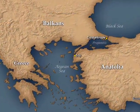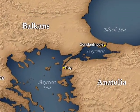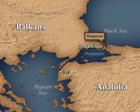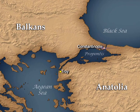The Balkans and Anatolia face one another across the narrow straits that connect the Black Sea with the Aegean, straits known as the Bosporus and the Hellespont, or Dardanelles. Control over these straits confers control not only over water traffic between the two seas, but also over land travel between Europe and the Near East, making this one of the most strategic and hotly contested locations in southeastern Europe. This was the reason why Constantine chose it for the site of Rome's eastern capital, Constantinople, and this is what made Troy wealthy and powerful.